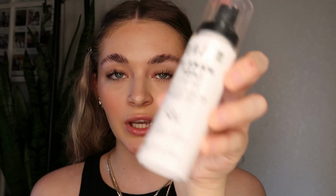And sometimes I do go back in and re-curl them, but I'm not really gonna do that right now because I feel like they look pretty fine to me. Then I use this setting spray. It's by Milani. It's the Make It Last Dewy finish, and it lasts for about 16 hours. And I just kind of spray it on there, and I just let it dry.